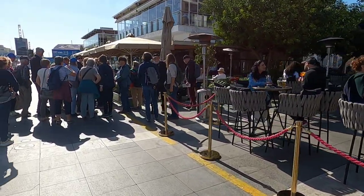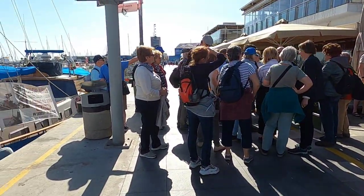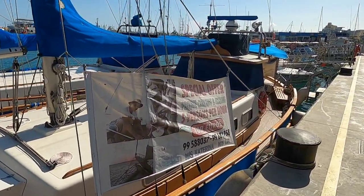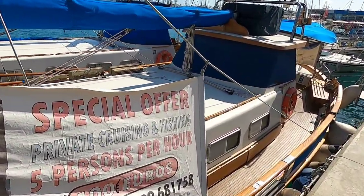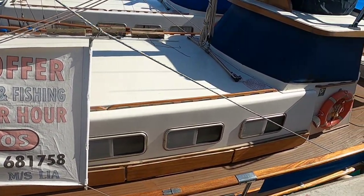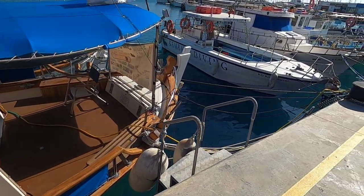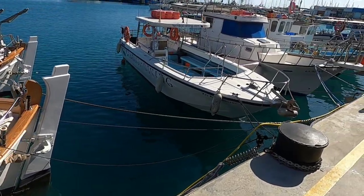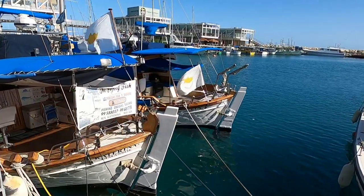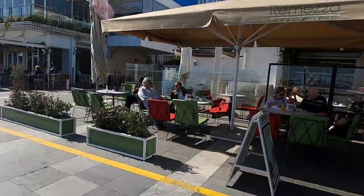Very in vogue. Oh, it looks like we've got a tour here. A little private tour. Let's go around them. Oh, look at this, look. You can rent this boat. 5 persons per hour, 100 euros for this schooner. There's two of them. Look, I'll show you. Look, they're identical. Look at these two, yeah. They're lovely boats, aren't they?